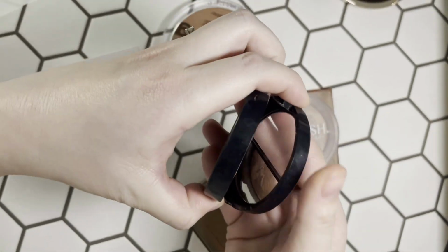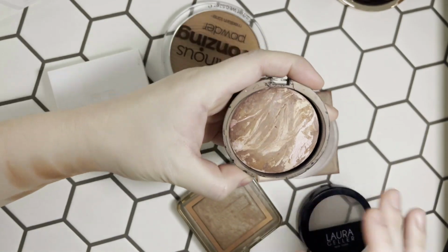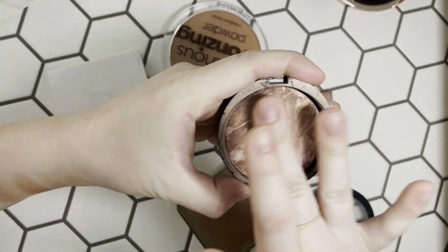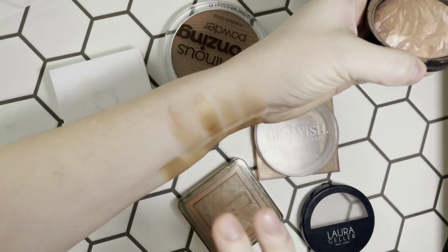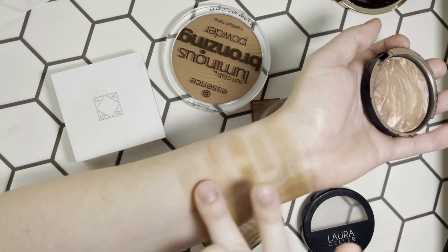Laura Geller, oh look, it's broken, Baked Bronze and Brighten in the shade Fair. So again, this is kind of a mixture of a bronzer, highlighter, blush duo. Oh, that's really pretty.